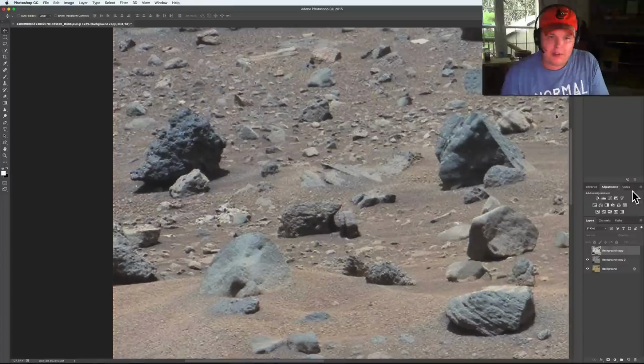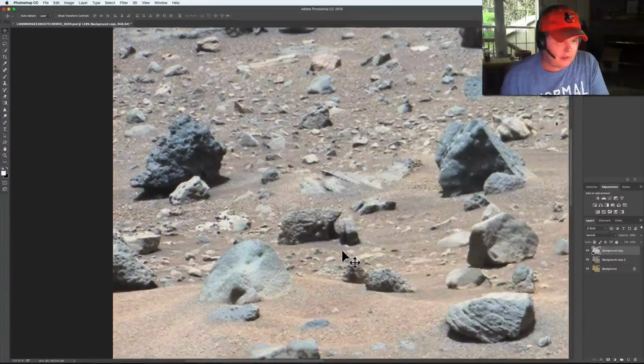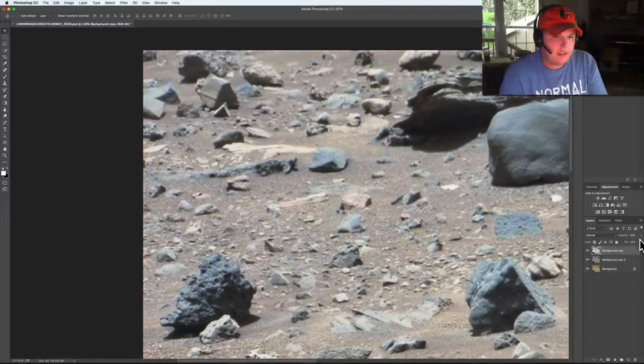This piece here is interesting too. It looks like either volcanic, or, like I said again, who knows what kind of heat this stuff was subjected to at what time, what kind of forces, but definitely random stuff just laying all over the place.